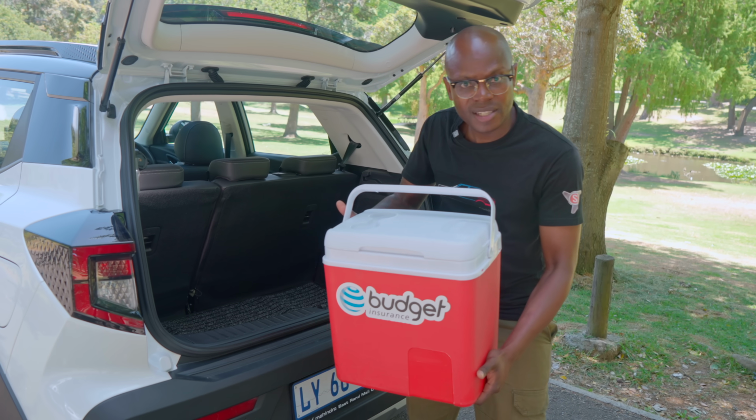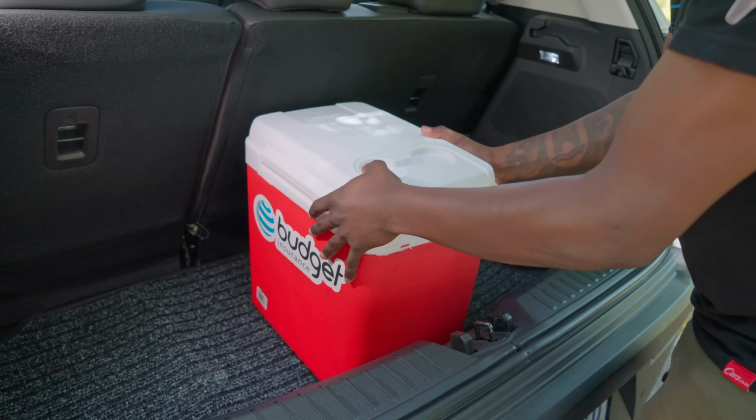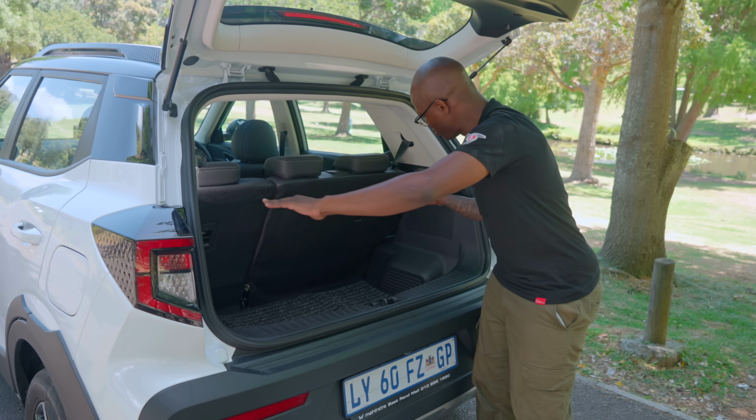And now for the ultimate test, the budget cooler box test. One, two, three, and that's it. That's all the space you have in this car. Unfortunately, our test unit did not come with a parcel shelf.